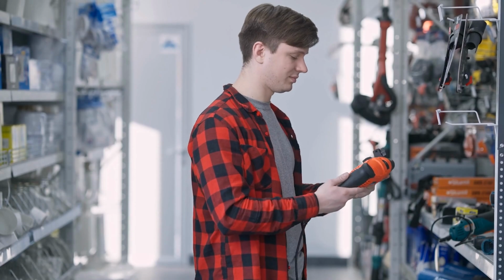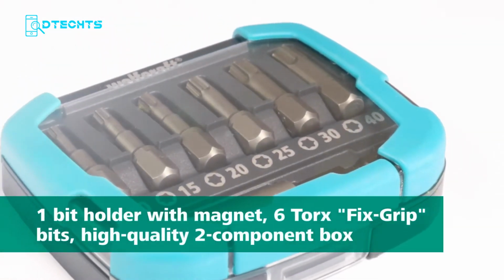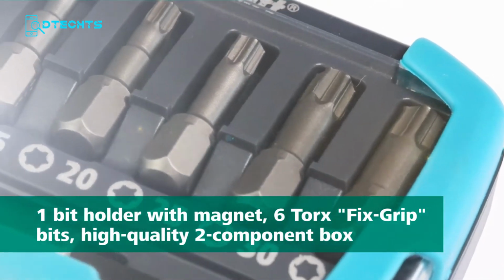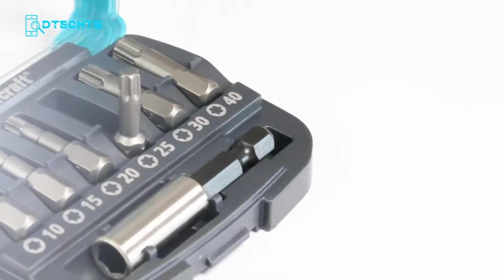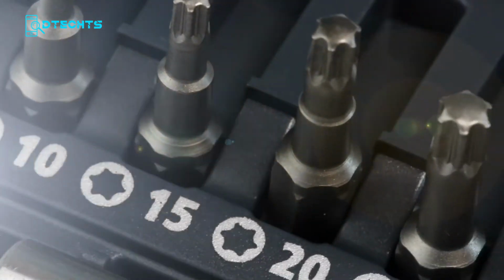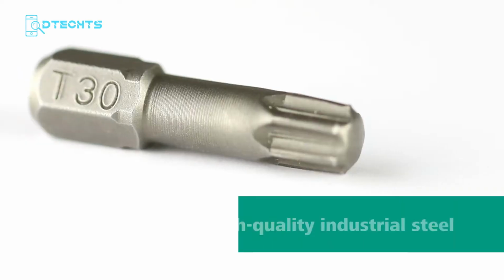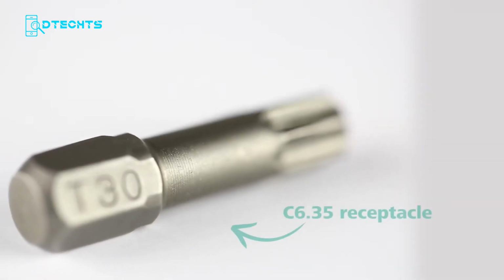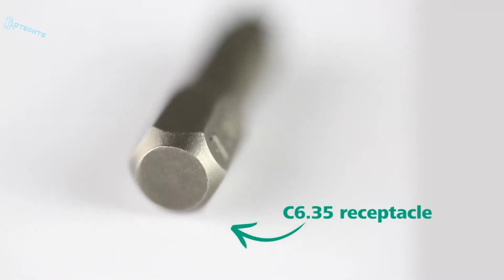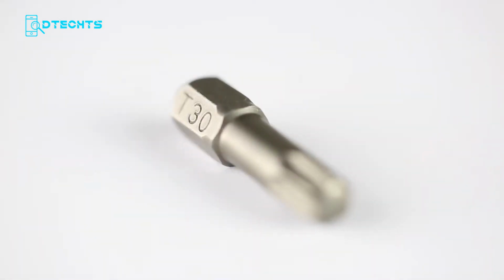You've bought a good drill from the supermarket last night, but how about the bits? This Wolfcraft drill bit box comes with the standard bits that are suitable for all screws of interior projects. This kit includes one bit holder with magnet, 6 Torx fixed grip bits, and a high-quality 2-component box, meaning you'll get everything and take on everything. Made of high-quality industrial steel and designed with conical gripping ribs, these bits maintain longevity and optimum driving throughout months of use.